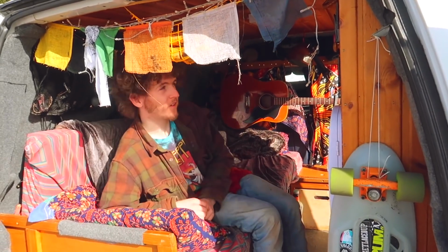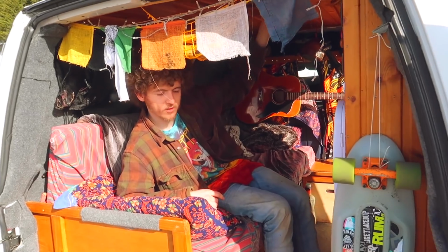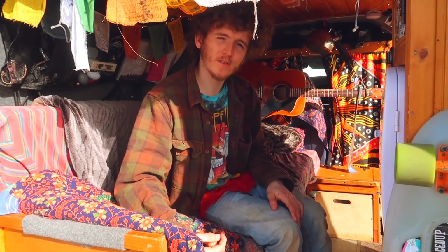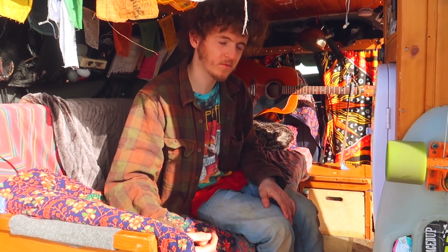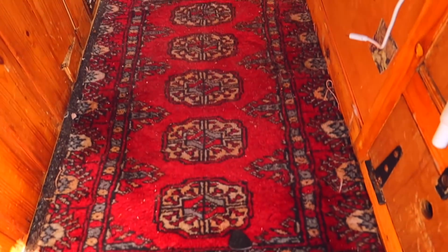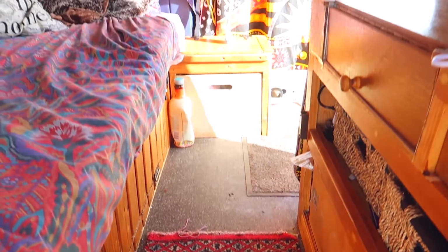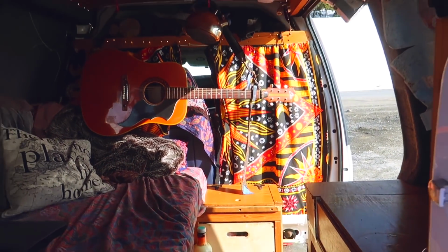So for a bit of extra storage, I had to get the roof box in because I need all the underbed space for my food. Like £50 must have been. Gumtree, really good deal. This is my wee rug from my granny's house that I took and cut so it fits. It's a wee taste of home in that. It's good.